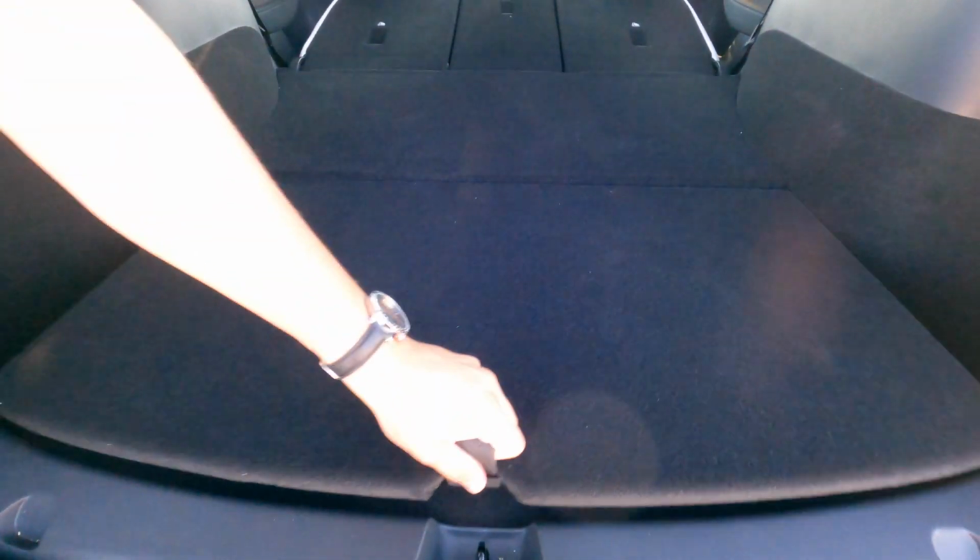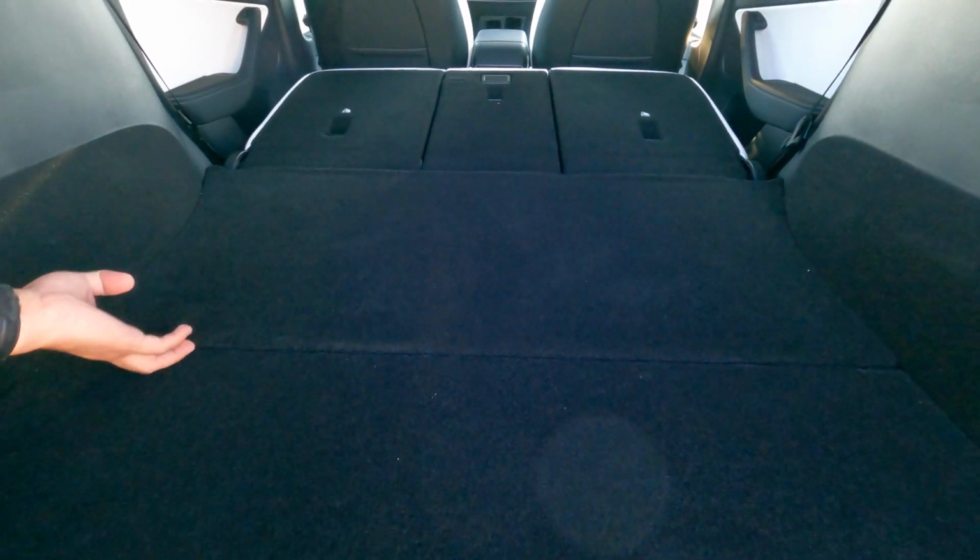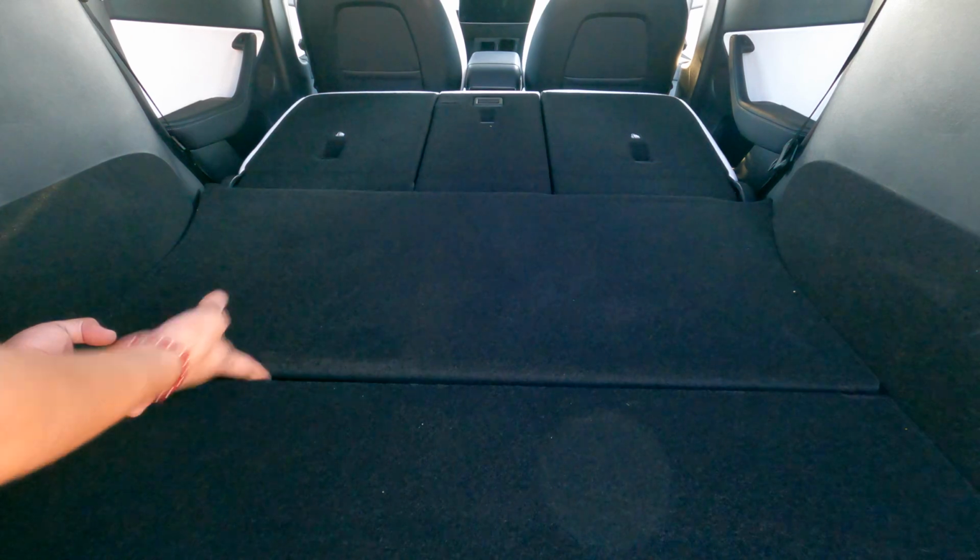Bringing this down, and then you have a little bit more space here. It's a little surprising when opening it. So bringing this up, you have a little bit more space there. As you can see, you can probably throw some cables or just something you always need access to.